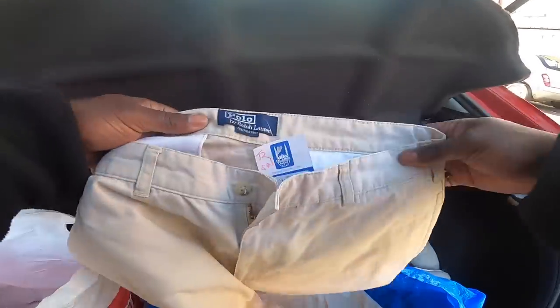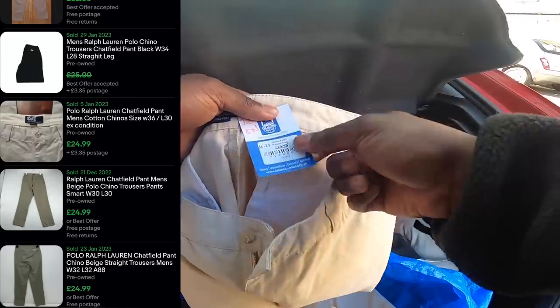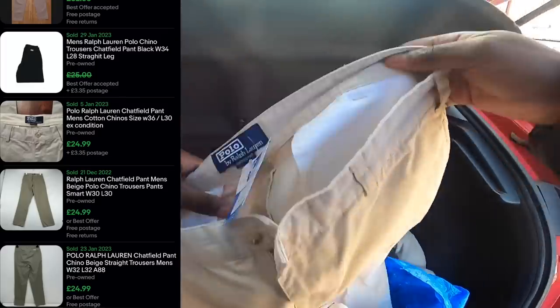I'll leave them. So these pants I always tend to pick up. These are Chatfield pants. They were, she put them at £6. I don't know why she didn't want to charge 25p, but anyway, they were pretty good. I do like them.